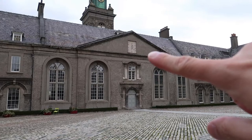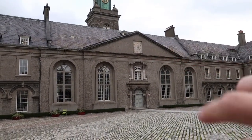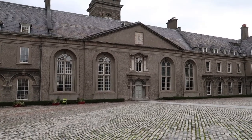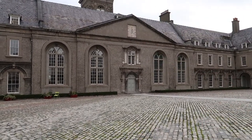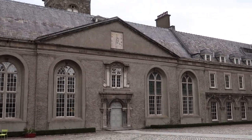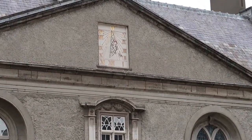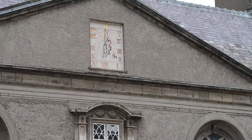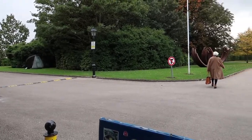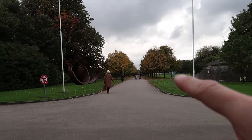Look at this clock right here. Not that clock, but this clock. This is like, what do you call that? Sundial. A sundial, right? Is that crazy? Here, let me go get a close up on it. There you go. Sundial.